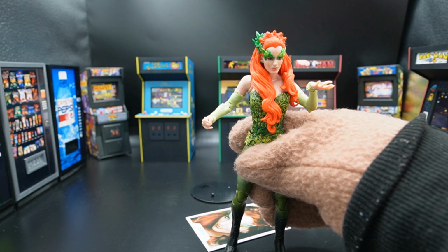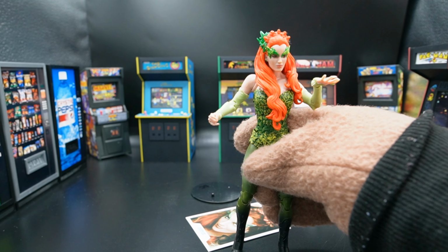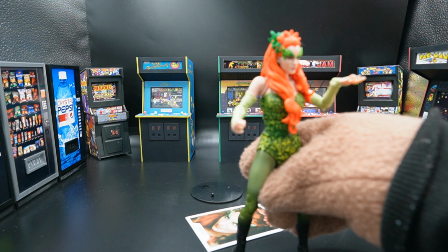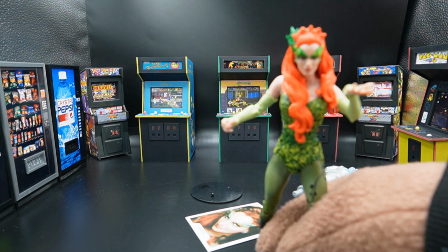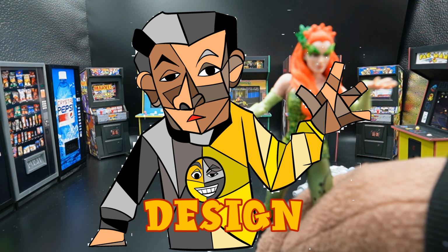All kinds of things. I wonder if they're going to do a Bane Build-A-Figure. That would be nice. And that would make this complete, because as much as I like the concept of finishing this, I'm already disappointed because I didn't get anything other than the Build-A-Figure piece. Let's check out the design and see if that can make up for the fact that this thing is straight not what we're looking for.